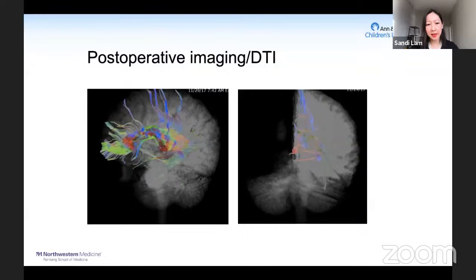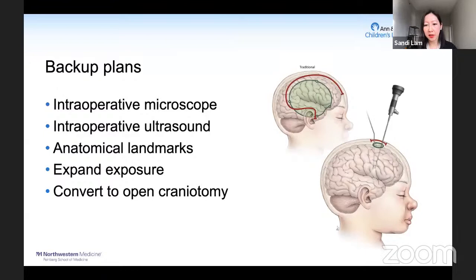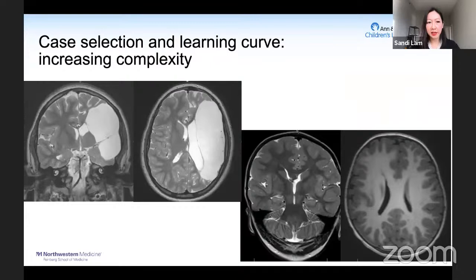I also always leave an EVD, and get a postoperative DTI. Always have backup plans if you're going to go endoscopic. Make sure that you understand when it would be appropriate to convert to open craniotomy if needed. I've done 25 now, have not needed to convert, but always have backup plans. And really look at that learning curve and select cases for implementation so that there is increasing complexity over time. So that's a summary of a different approach, but exactly the same anatomic principles.